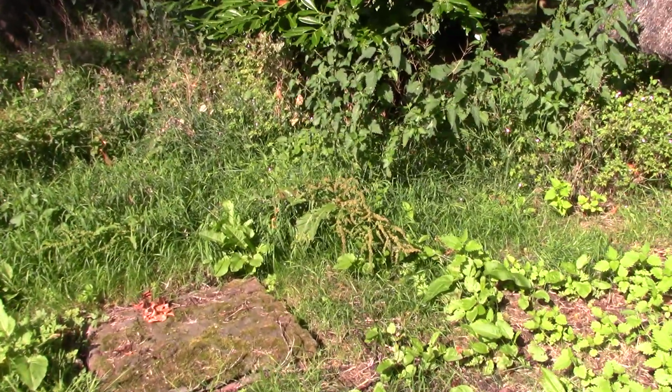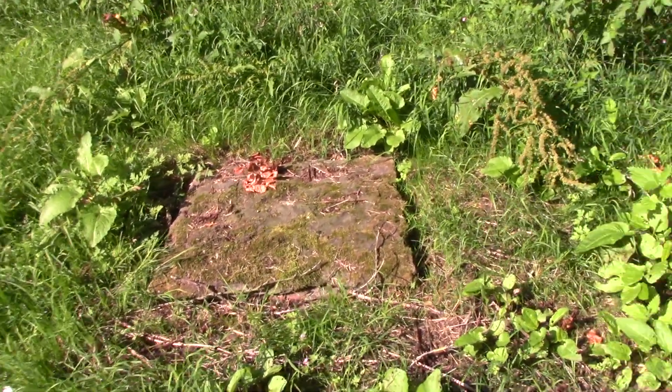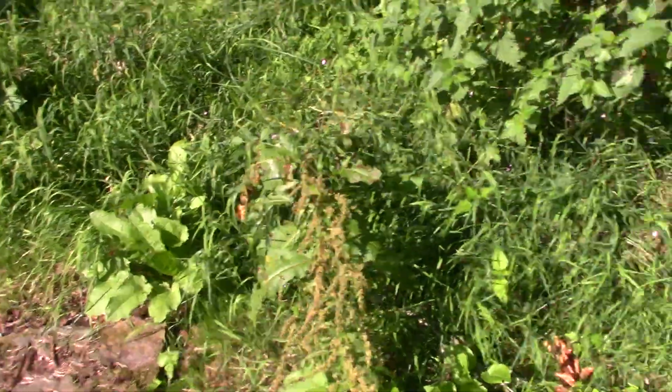I may be wrong, but I think that might be the marking stone. It's either a marking stone for the Saxon burial or a well cover, one or the other.